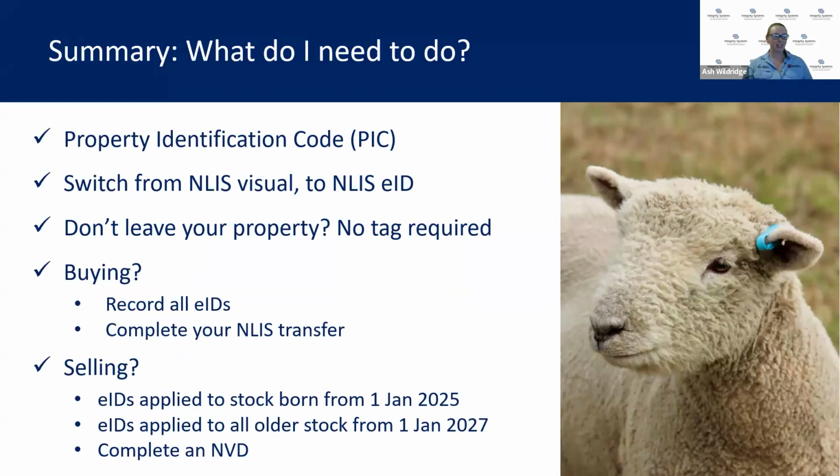But in summary, what you need to do with the changes of EID for sheep and goats: PIC rules are all the same. At the different dates, make sure you use your EID tags instead of your visual tags. If you're buying sheep or goats, make sure you record all the EIDs to do your NLIS transfers. And if you're selling, again, just make sure you use your EIDs and you have your NVDs fully completed.